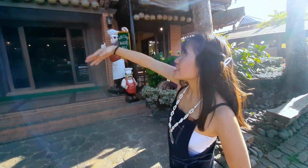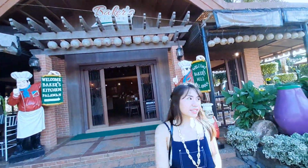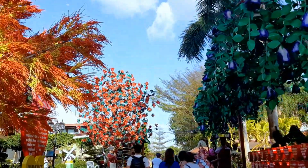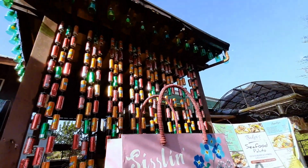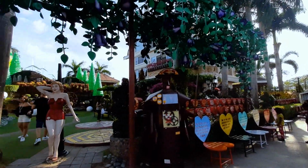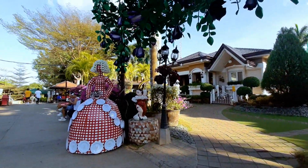So we are here at Baker's Hill. We're on the top of the hill and as you see from the name, everywhere is bakery here. And it's so cute because they had a nice idea, they use all recycled things to decorate this place and it's just amazing. You can take pictures everywhere.